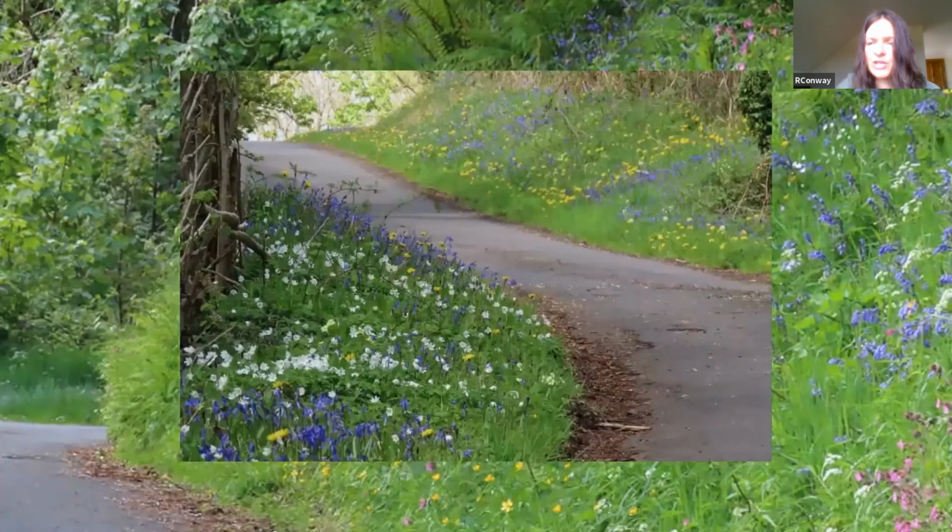This is a verge which is close to a woodland near me. It is beautiful. It's got wood anemone in it, it's got celandine in it, it's got bluebells in it. There are people on this road who mow that out in front of their house. Again, it's that perception thing. We need to move away from the front of your house having to be a socially acceptable, neat, tidy looking verge. Let's have it become socially acceptable that you create for wildlife in front of your house.